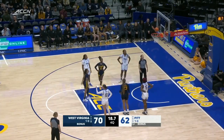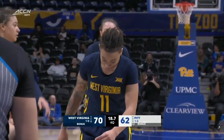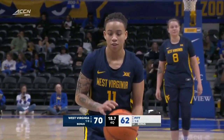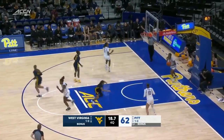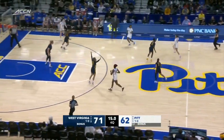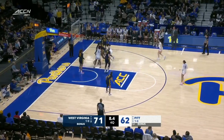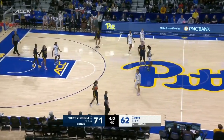As she's at the line, 17 points. Yeah. 17 points made up for a quiet first half. Really coming alive here at the end. With 3 personal fouls as well. She knocks down her 18th point of the day. Battle with the shot, no good. West Virginia comes up with it. 5 seconds left and they're going to run it out.